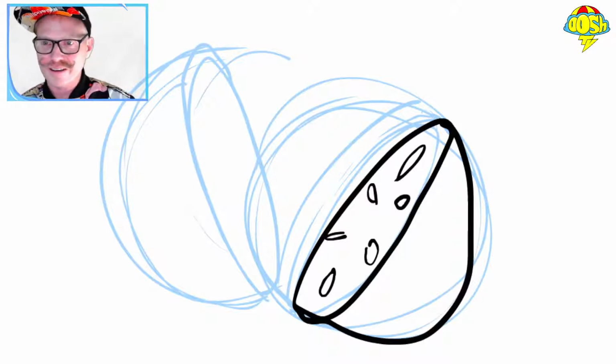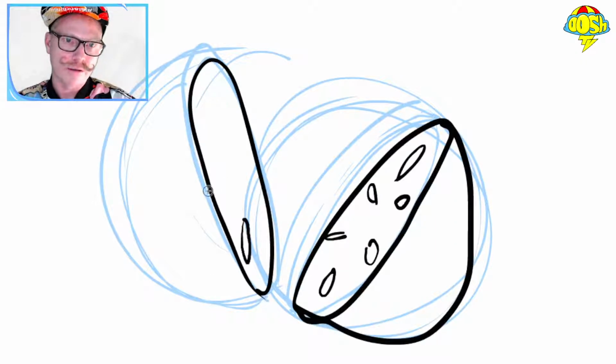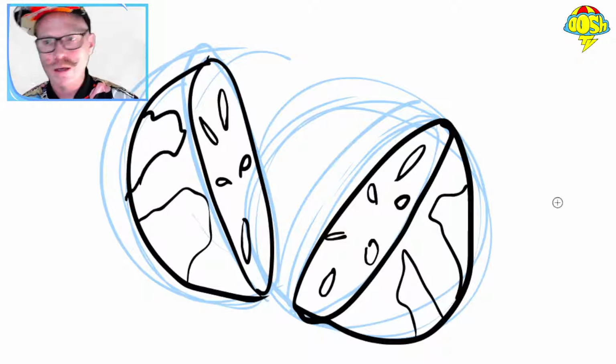you can just draw pretty much a mirror version of it on the other side. Look, so your orange or your watermelon or something like that. If any of you play Fruit Ninja, right? Look, that's my cute little melon right there.